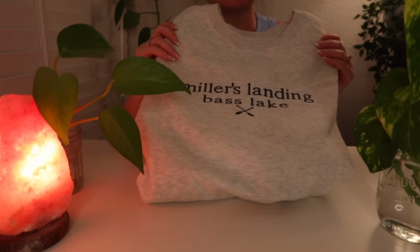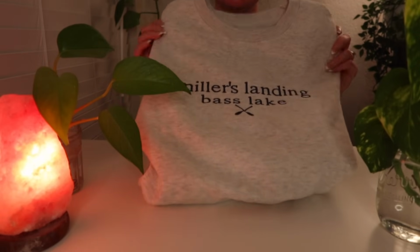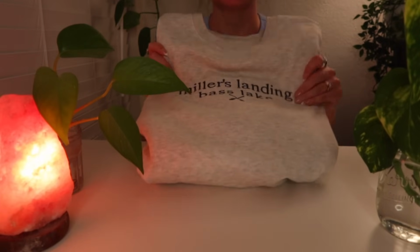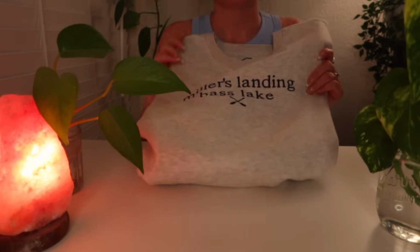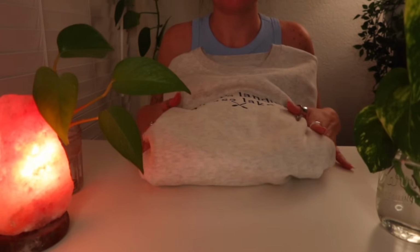I mean, I would get a million sweaters from there because it is one of my favorite places on the planet. It's just one of those childhood vacation spots that my family, we would go every year, so it's worth it to me. But yeah, so very cute. I love the simple embroidery design they decided to come out with this year.